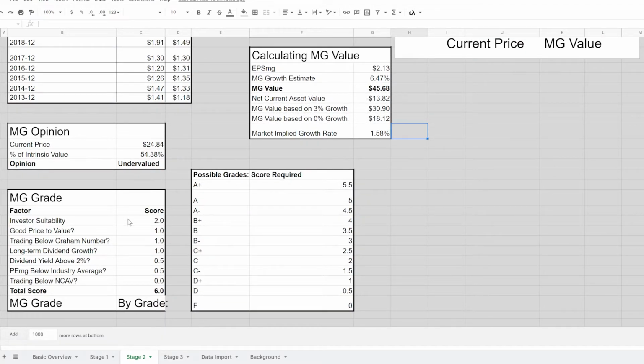Coming down here, we have the Modern Graham grade. It gets 2 points for, I don't know what happened here. It's another issue with my formula. But anyway, it gets 2 points for being suitable for the defensive investor, 1 point for being undervalued, 1 point for trading below its Graham number, 1 point for long-term dividend growth, 0.5 point for yield above 2%, and 0.5 point for being below its industry average PEMG, for a total score of 6 points, which is an A-plus grade. It is a very good grade. So that is good to know.